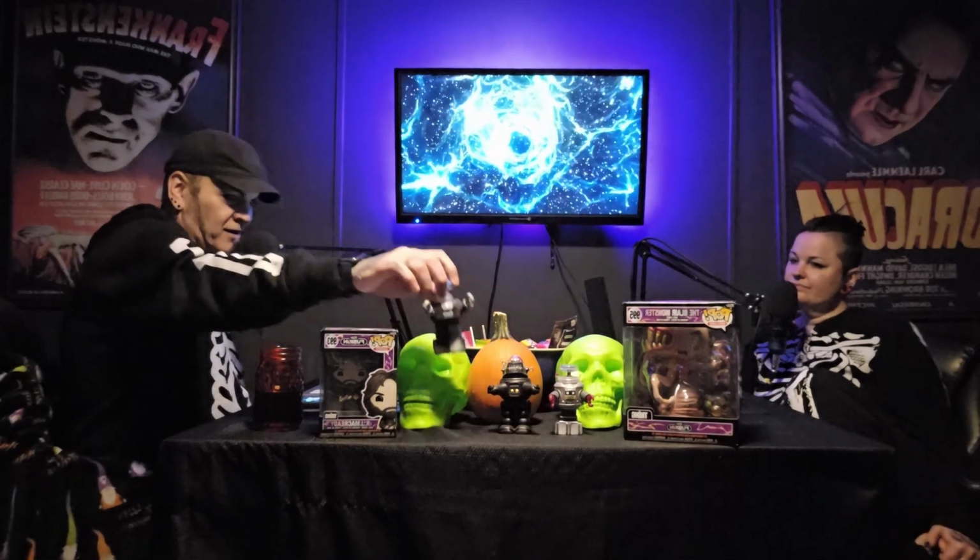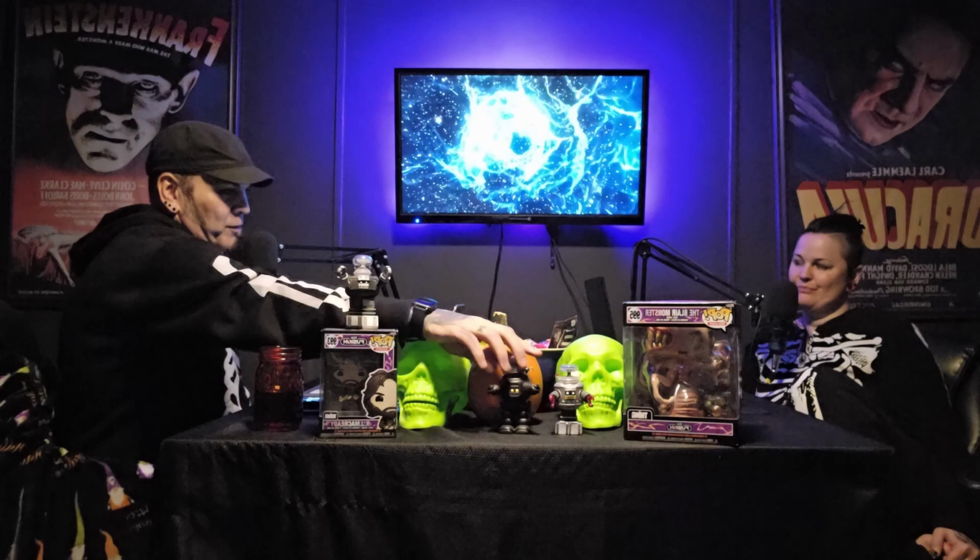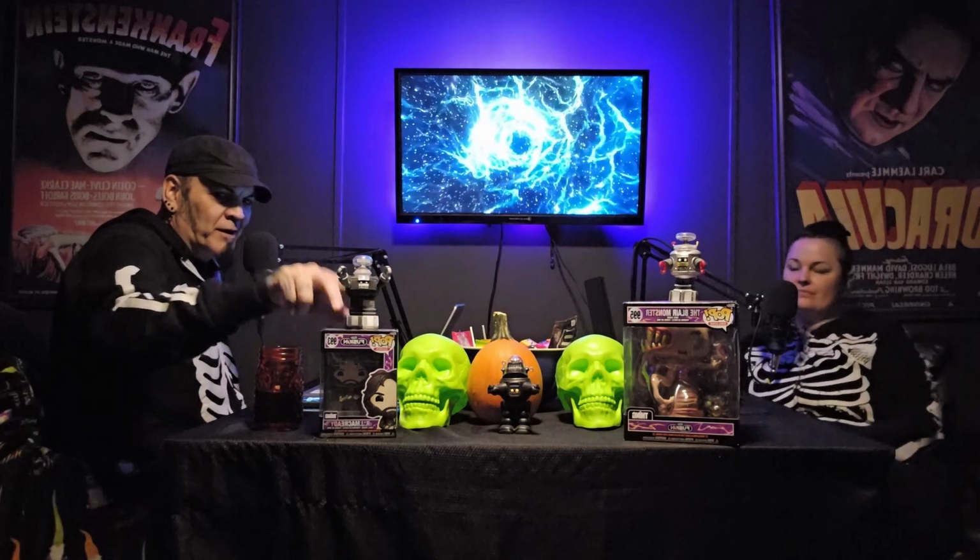Okay, so aside from the cool Funkos here, it's hard to show all these smaller things. But up in front, I just love these little robots, and I know that we had brought these out before. I can't remember if we talked about them or not. But some of my very favorite things are these bubble-headed boobies from Lost in Space. These tiny ones. We've got bigger ones too, but I love these ones.